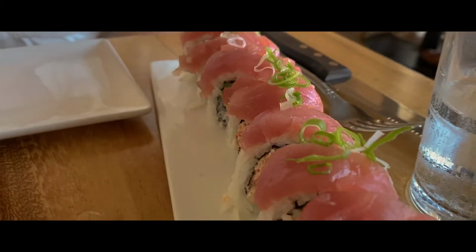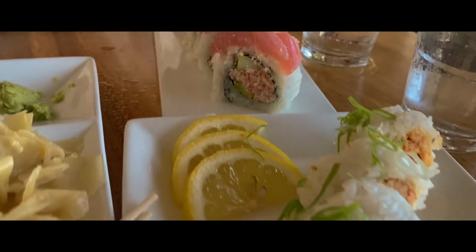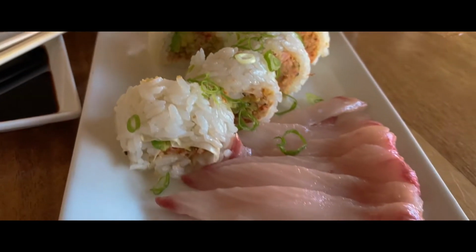The next place was the Dolphin. This place is very well known for their sushi, so that's what we got. We got a bunch of sushi there. That place was very good.